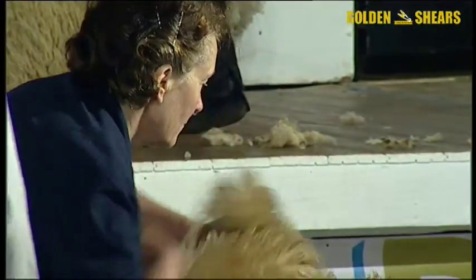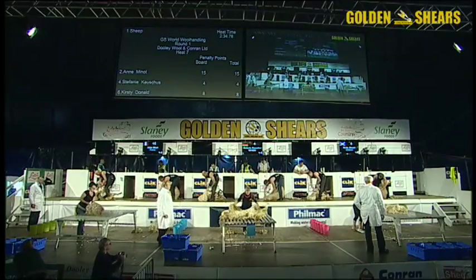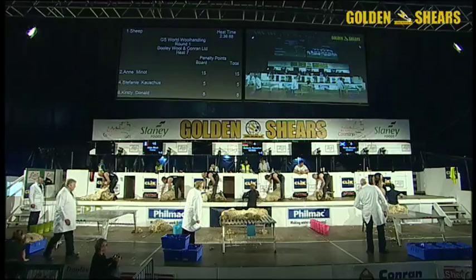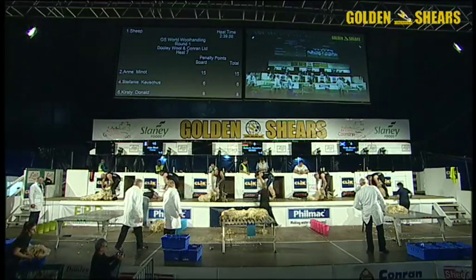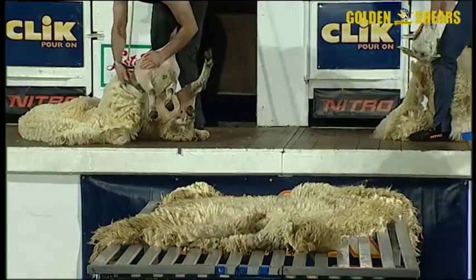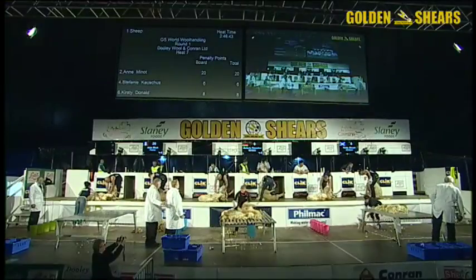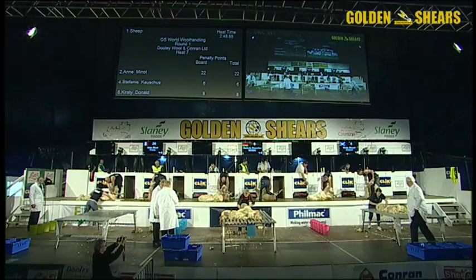Stephanie goes off with her first fleece. Round she goes now. Picks up her second fleece. Let's see what she does. She just cleans it out, wraps it and throws it across the table. Anne Mine from France. She's working hard there. She's a busy little character there. Shearers are giving it a go. Yeah, come on, ladies and gentlemen, get behind these wool handlers. They're working hard. Kirsty there working hard on that one.